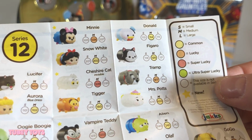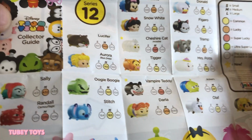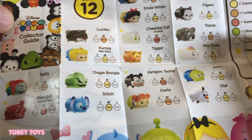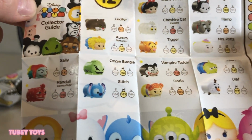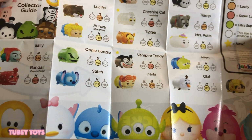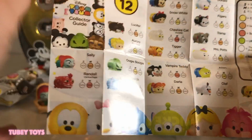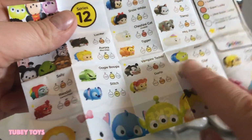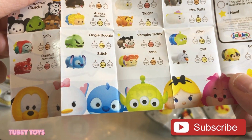We have Donald, Snow White, Figaro, Lucifer, Invisible Cheshire Cat, which is super lucky. We have Tramp, Princess Aurora in her blue dress, Tigger, Mrs. Potts, Sally, Oogie Boogie, Vampire Teddy. Oh wow, that was an exclusive in another set. That was a Walgreens exclusive. Then Mike Wazowski, Randall, which is new camouflage, Stitch, Darla, Olaf, and Go-Go.